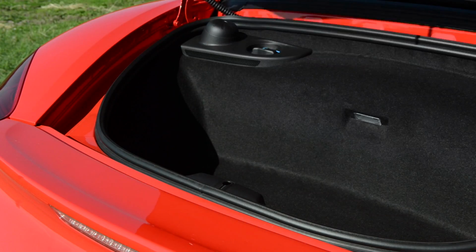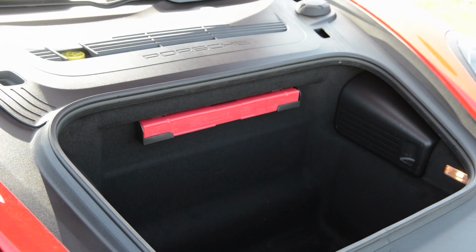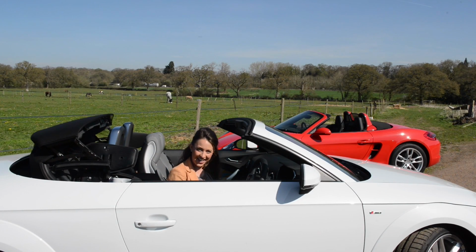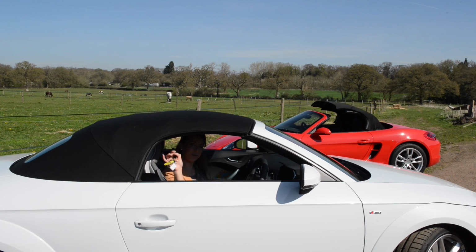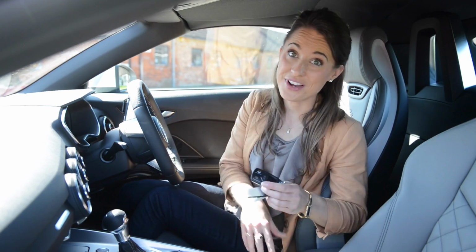Obviously, with two such exciting cars at our disposal, we aren't going to spend hours talking about boot space. But it is worth noting that while overall luggage capacity is an identical 280 litres in both models, Porsche splits it over two compartments to the Audi's one. On the subject of practicality, both roofs operate in about the same length of time. However, only the Porsche can be operated with the key. And now, it's time to drive them.